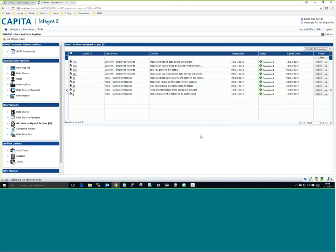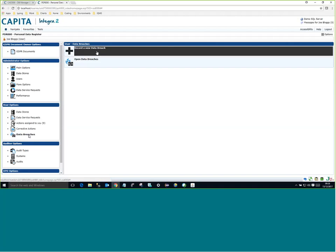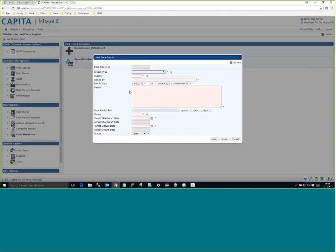So that is service requests. The next thing we have is data breaches. Very similar. Hopefully you won't have as many, but you can just record a new data breach. Very similar process. It will come up prompting the details of the data breach.